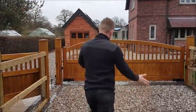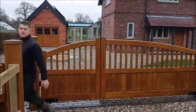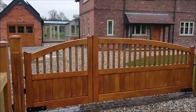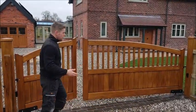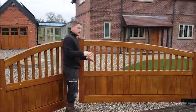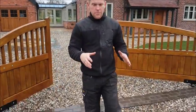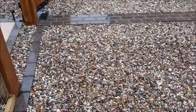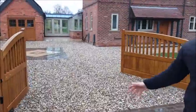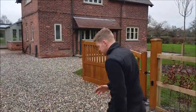So we're starting through automated gates. We constructed these bespoke, and this allows the vehicles entry. The car will pull up and it opens automatically. There was originally a gravel driveway here and the client was keen to keep that, but we've changed the gravel. We've gone for something a little bit more contemporary looking, a moonstone in 20mm. There was that god awful golden gravel here, which didn't do the property any justice at all.